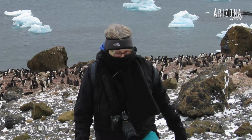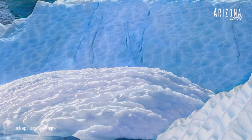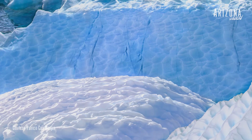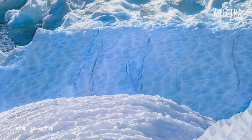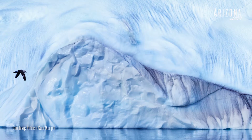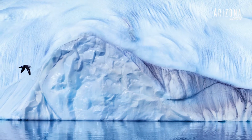At the time, I didn't have a project in mind, but I was taking lots of photographs. Spent a lot of time in a Zodiac, going around, being as close as I could to the glaciers and to the icebergs. It's so fearsome and so white and so fragile all at once.